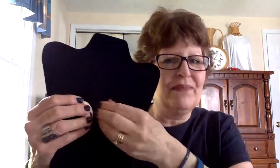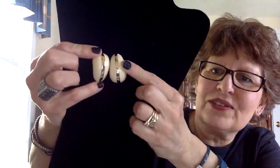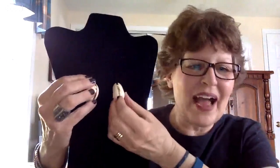Oh, love them. You know I love my big earrings. Look at those babies. And I don't have any big ones like that that are cream and white. So those are very neat. Love those. Can you see how big I'm smiling? I'm happy.